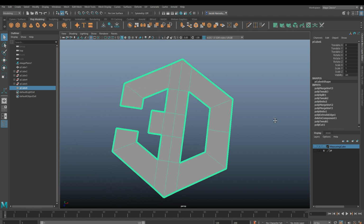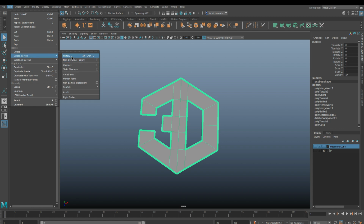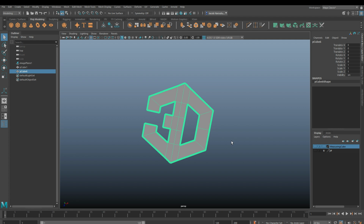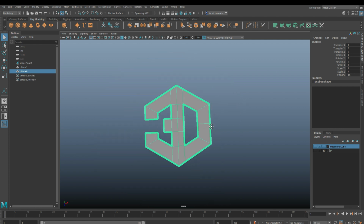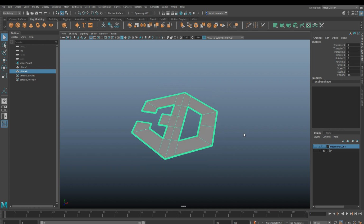So just to keep it clean, I'm going to delete my history here. Edit, delete by type history. And I want to create bevels. I'm going to actually just do all of the edges here. I know the keychain's thickness that I want it to be. I'm going to do it out here in the real world. I want it to be a total of about, let's say, 8 millimeters thick. So I'm going to just extrude this out about 5 millimeters.